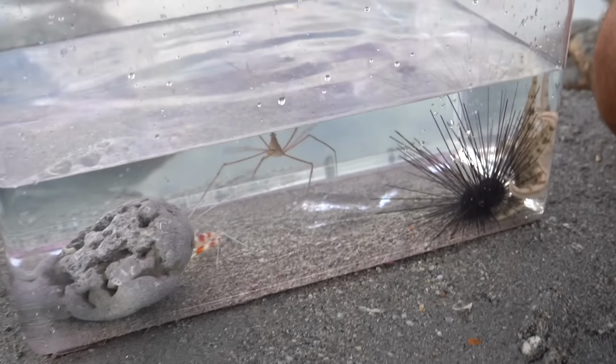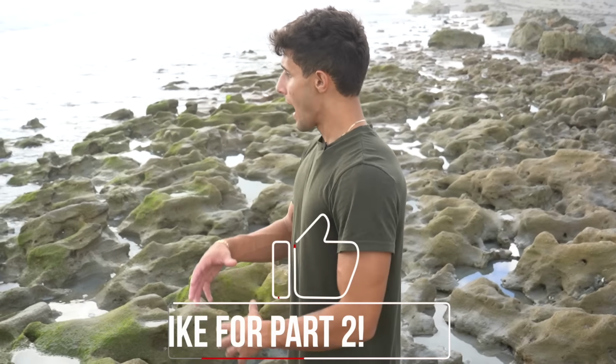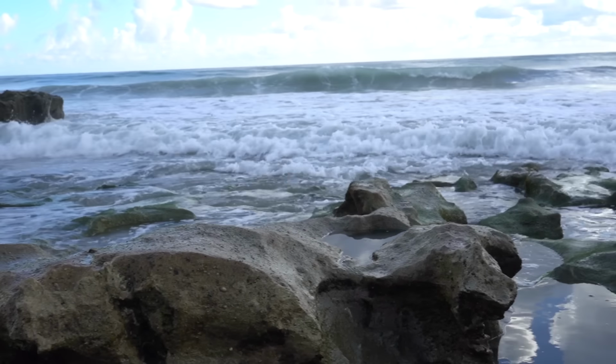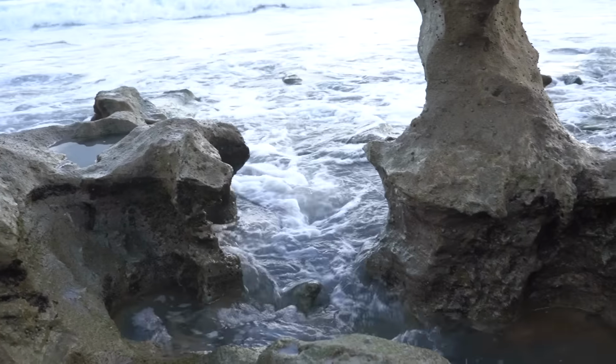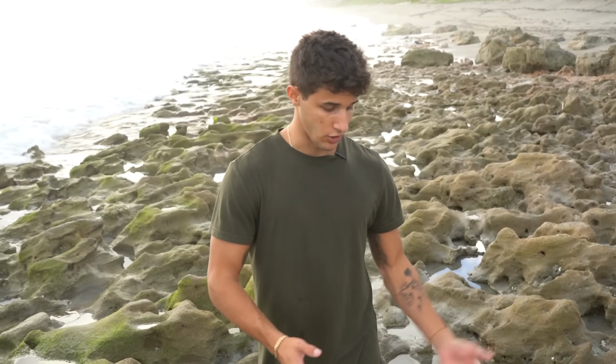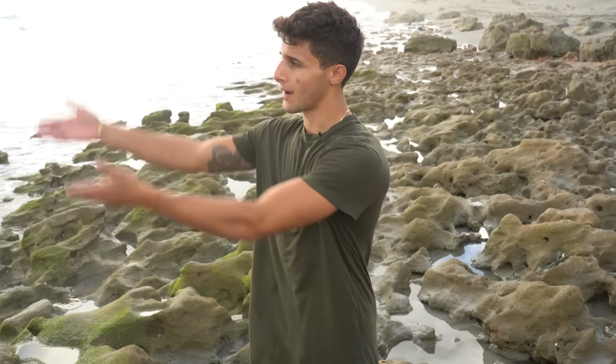Also, if you're new to this channel, we do tide pool searching a lot. It's kind of like a series on this channel. And what happens with these tide pools is that these are all usually covered by water, but when the tide goes out and becomes low tide, the water ends up getting stuck and there's just little pocket pools along with the sea creatures. They end up getting stuck until that tide can rise back up again, and then they go back out to the reef.